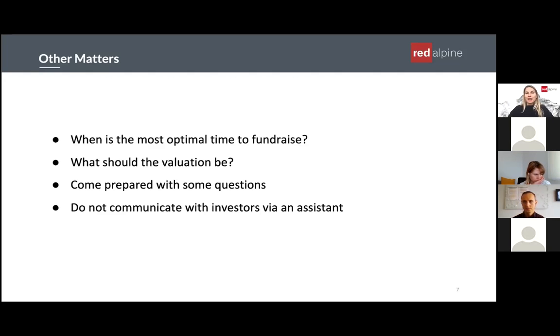So I would fundraise not only when you need money, but when you feel that you have reached a state in your company where you could benefit from all the other things that a VC or professional investor might add and put to the table. I would say that the most optimal time to fundraise is before you need the money.